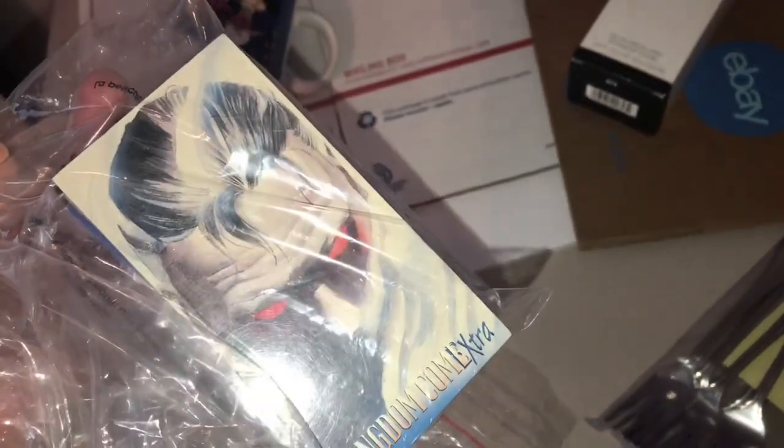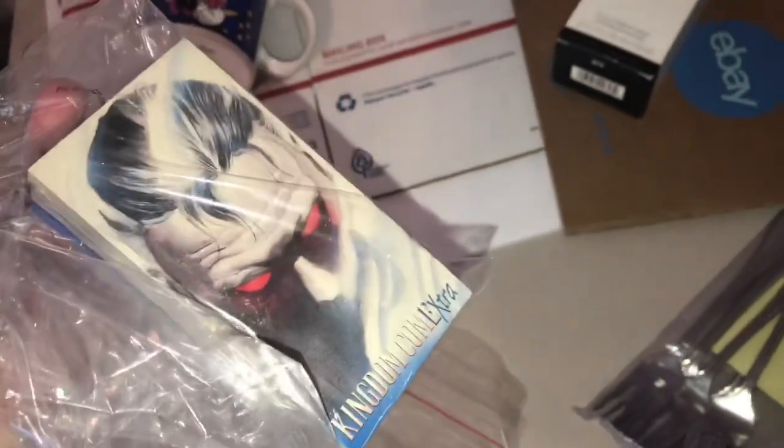This pack of trading cards, I don't even know what they are. I got them in a big lot. They sold for $15.99, I think, with the buyer paying shipping.